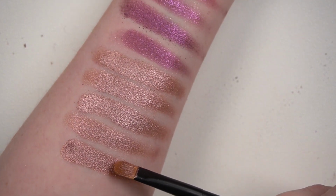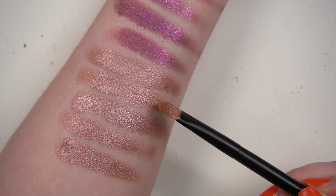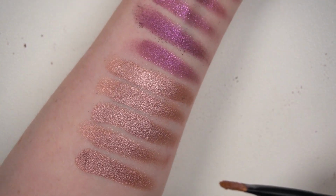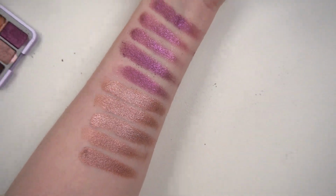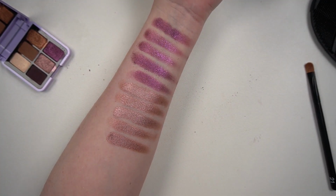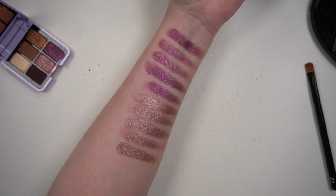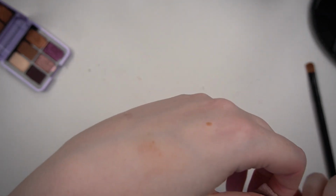So again, we have finger, dry brush, wet brush, picked up and then sprayed, wet brush, sprayed and then picked up, and then we have the artistry wand. So definitely don't think you need the artistry wand. Like I said, it might have been more geared towards the special shades, which we don't have any of here.